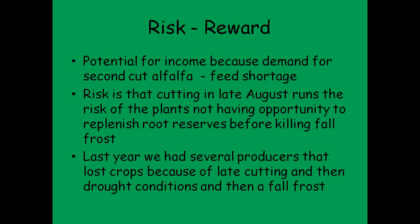Last year was probably one of the things that showed where we saw this happening. We had producers, and in some cases it wasn't even the second cut, it was the first cut, but because of the wet conditions last year, some producers were taking their first cut at the end of July, beginning of August. What happened after that is it got hot and dry, and those alfalfa plants never really did amount to much later on in the fall, and they didn't get the ability to replenish the root system, and we lost a lot of those stands this spring.